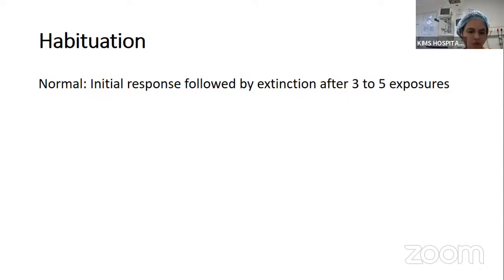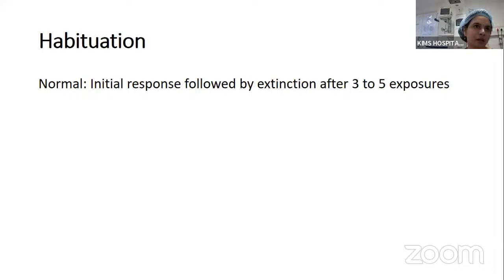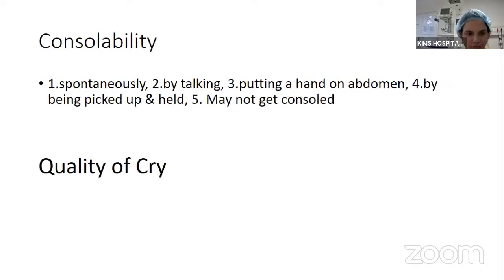This is normal habituation. This must be normally present in a baby. So habituation is considered to be abnormal either if it is completely non-habituating or recurring even after 5 stimuli, or if there is very early habituation. So if it is happening even after 1 or 2 stimuli, that is also quite unusual. Habituation can be tested by giving either a tactile stimulus in the form of a glabellar tap, or an auditory stimulus by ringing a bell, or a visual stimulus by showing a bright object, wherein the response of the baby will be in the form of a blink.